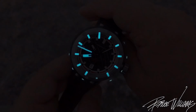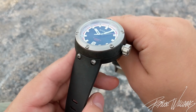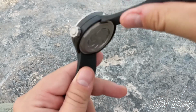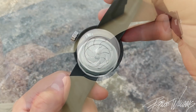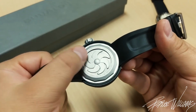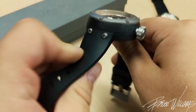So we've got actually pretty potent lume, which is something that's usually lacking from Vostok watches. I'm glad to see the improvement here with Dimitri's own line. Now, there's one more piece of marine inspiration. If we take a look at the back of the watch, you can see a Typhoon class SSBN propeller stamped into the case back here. That looks really, really cool. And it's nice and smooth too, no hot spots. This is gonna sit well on wrist.